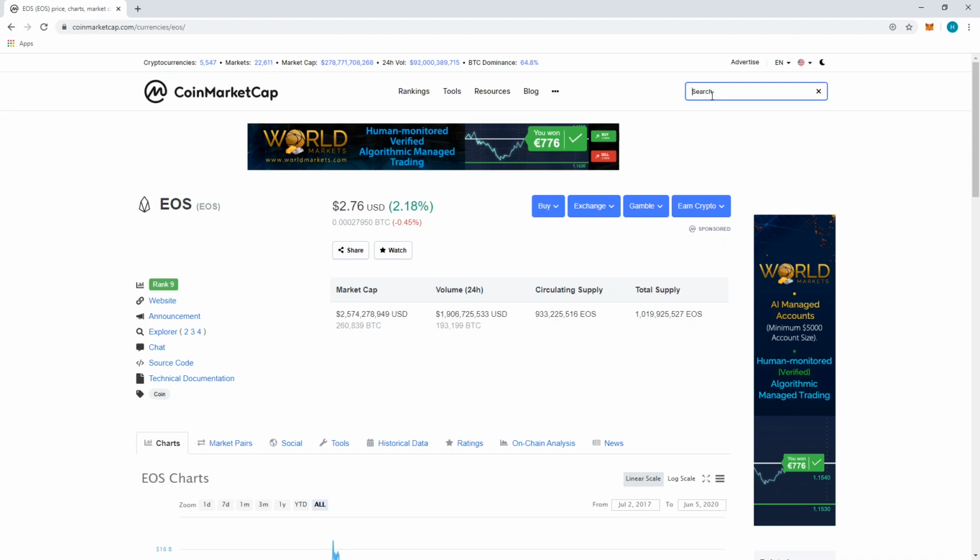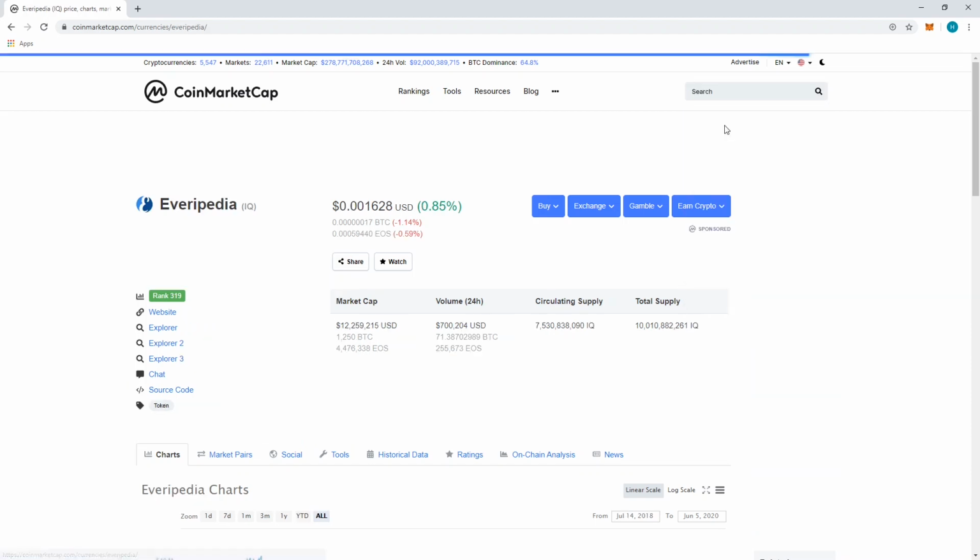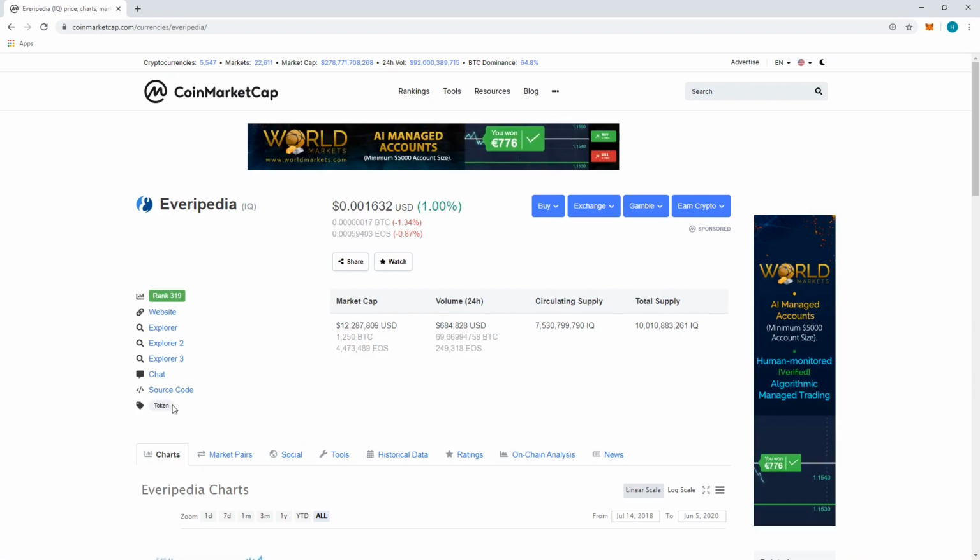And let's quickly check out Everipedia. Okay, Everipedia is actually a token. And if we hover over the Explorer, well, it's pointing us to Bloks.io as well. So pretty safe to assume that Everipedia is a token running on top of the EOS network.